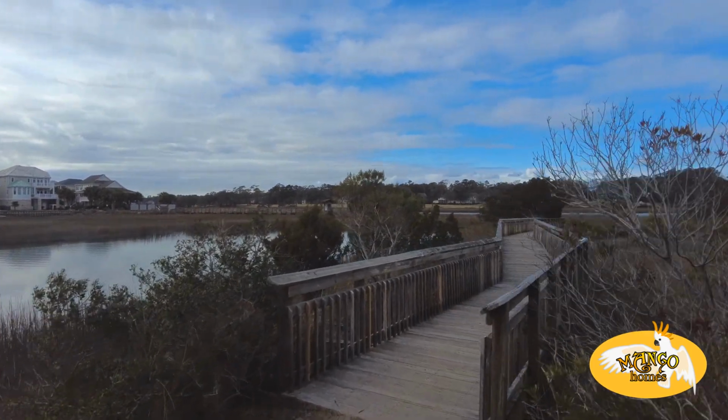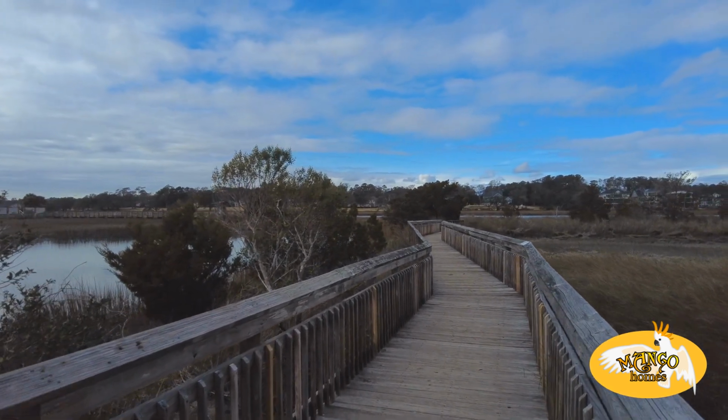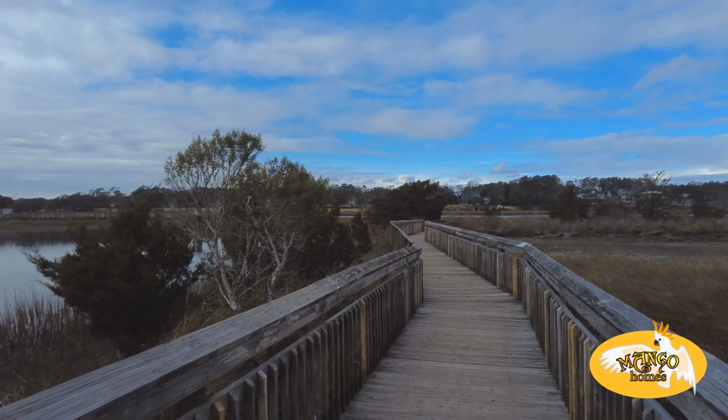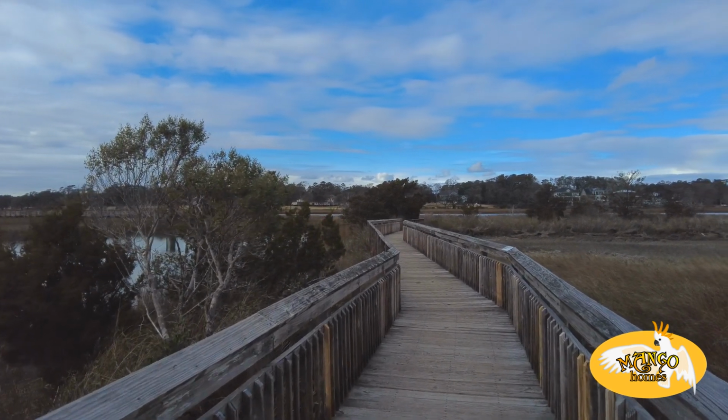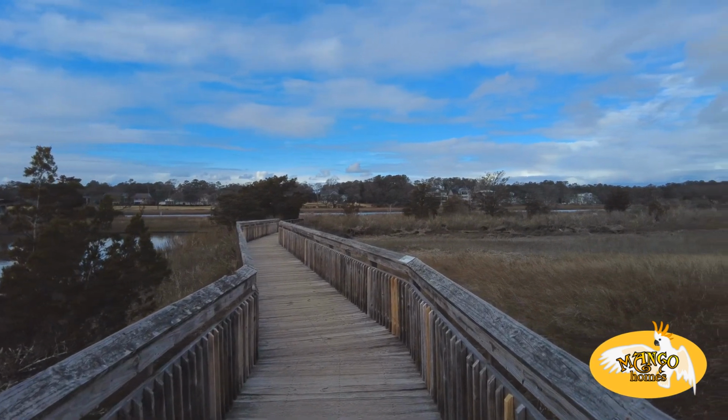Ho hum, just another breathtaking view. And oh, I wish I could have pointed the camera. It's too late. There's a fish over there. God, this place is crazy.